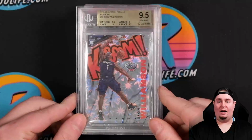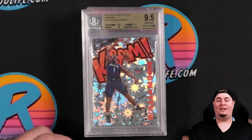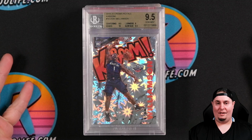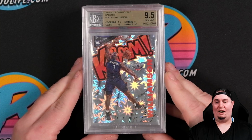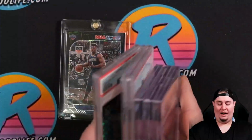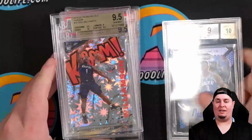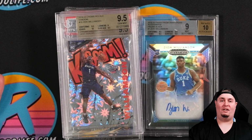And so I got the rookie Kaboom BGS 9.5. This pose, epic. I didn't think I was gonna get this card, and I had to win this one at auction, and it was $3,525. So now I'm in Zion for $15,000, $16,000, and to go along with the 101, which, where is it? It's right there. If you want to add the purchase price of this one from 2021, this is now $30,000 worth of Zion cards sitting here.